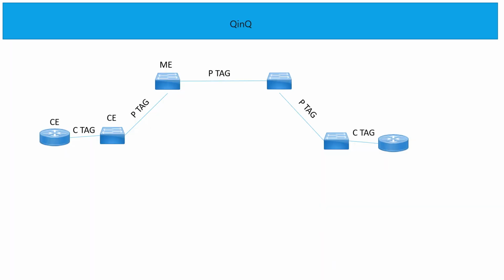Let's try to understand what Q and Q is. Here we see a C on the customer side, and here I would assume is the cloud provider side. There is going to be the C tag, which is basically the Ethernet tag coming from the customer end, and then the service provider will have a P tag, which is the provider tag. What it means is I can have multiple tags encapsulated in one tag. For example, if I have VLAN 10 on the customer side and want to pass this VLAN throughout, I need to have VLAN 10 here on the switch, then 10 here, 10 here, 10 here, and 10 here as well. That's how VLAN propagation works.